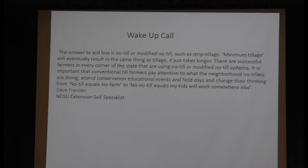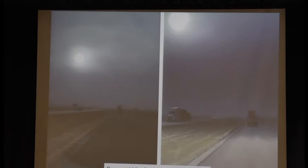This was an interesting shot. One of my friends sent this to me. This is right outside of Fargo in the Red River Valley, and that's a full sunshine day. The wind erosion was so bad, there were call-ins to the local radio station. One of the call-ins said, this is some dark material that must be coming out of the Bakken oil field. Serious. No, it's not coming out of the Bakken oil field. This is topsoil coming right off of our cropland. This is a serious item.